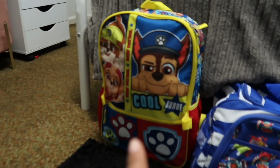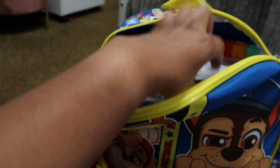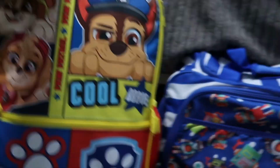Okay guys, so this is Kyrie's book bag, and y'all, when I tell you it is stuffed, I really had to pack his stuff in here. So clothes, towels, his shoes are on the side. There's some diapers down here at the bottom. I couldn't even show you guys me packing this because my camera stopped, but his bag is packed.